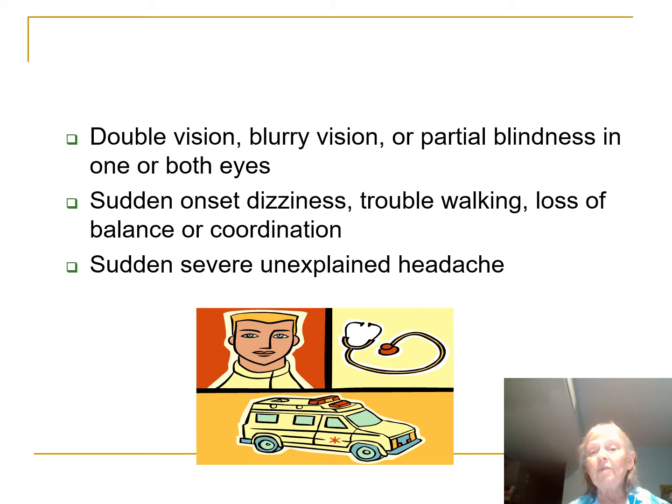Double vision, blurry vision, partial blindness, as you can see, sudden onset of dizziness, trouble walking. People will walk into walls and they have to hold on to the walls to make sure that they're supporting themselves. And something about the head, and I'm going to tell you this because when we talk about head trauma, we're going to talk about this also. If you have a severe, sudden, unexplained headache, the worst headache you've ever had, it's your migraine times 2, your migraine times 5, you need to get help because something is going on in the head.